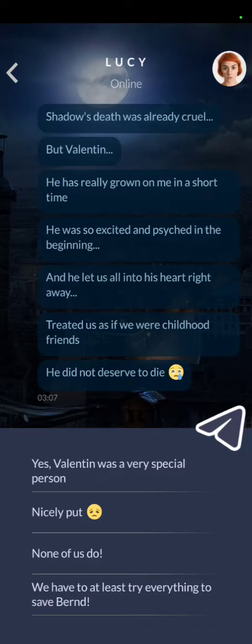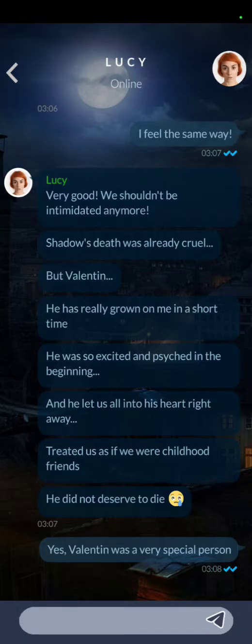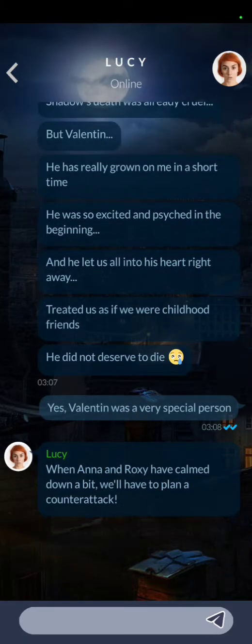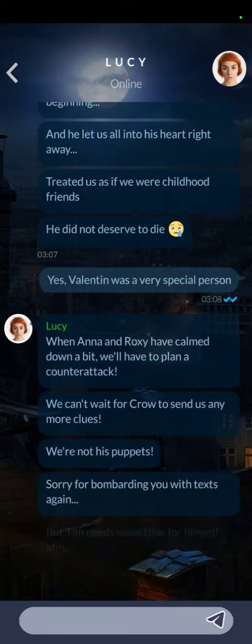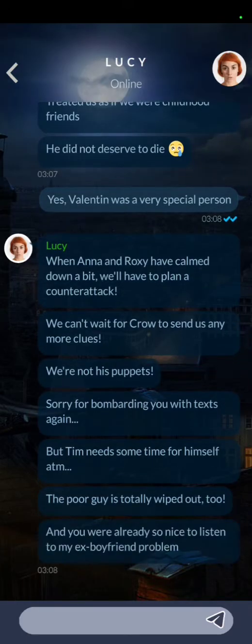None of us do. We have to at least try everything to save Bernd. Look, Valentine was a very special person. I don't really know how much we have to put in saving Bernd. I feel terrible even saying that, but Bernd. Sus. When Anna and Roxy have calmed down a bit, we'll have to plan a counterattack. We can't wait for Crow to send us any more clues. We're not his puppets. Sorry for bombarding you with texts again, but Tim needs time for himself at the moment. The poor guy is totally wiped out too.